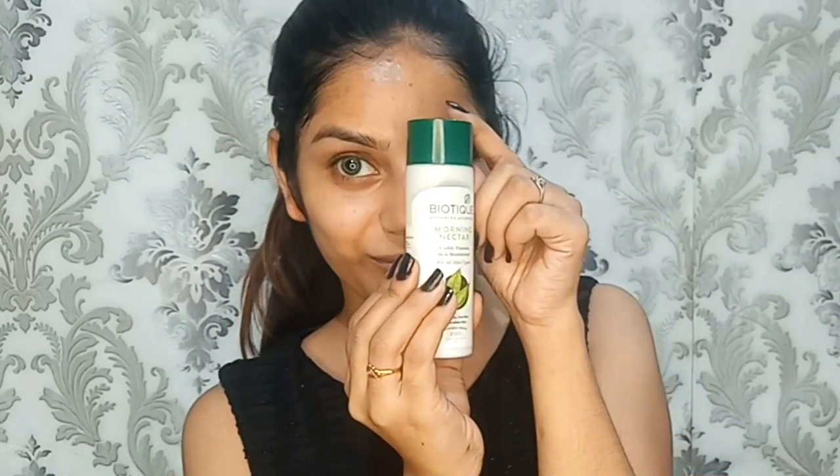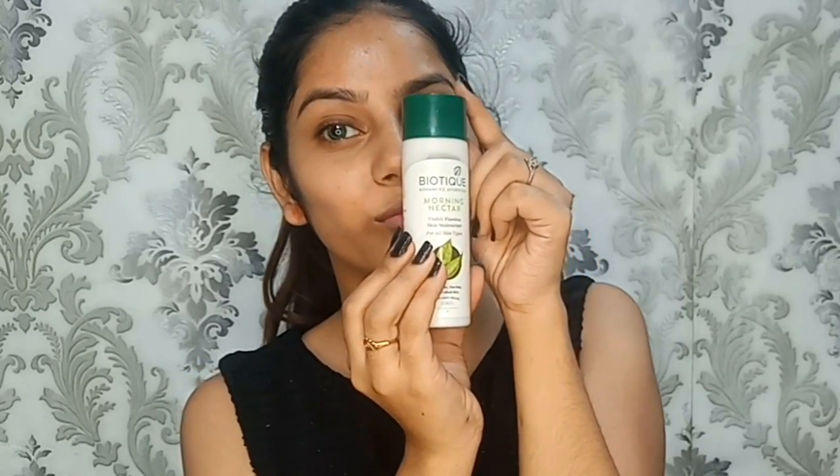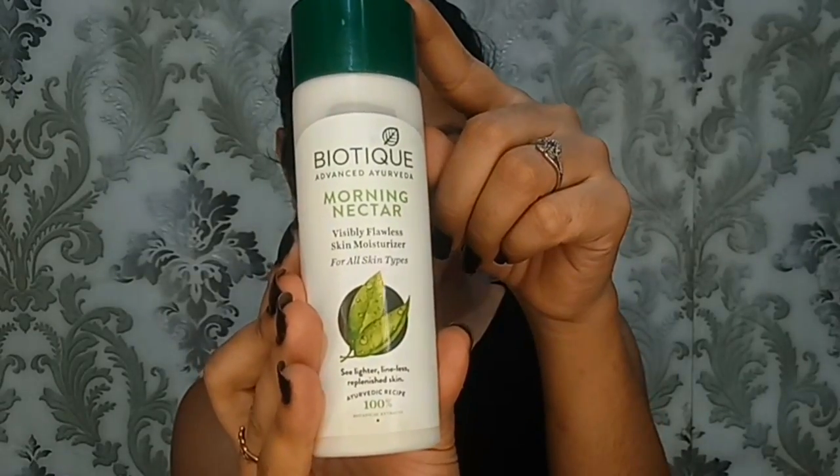So let's start this tutorial guys. So first of all I am applying this moisturizer by Biotique Morning Nectar Moisturizer. This is one of my favorite moisturizers. And then I am applying it all over my face and neck.